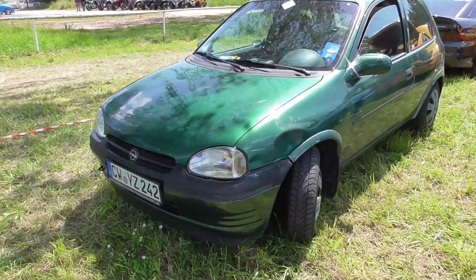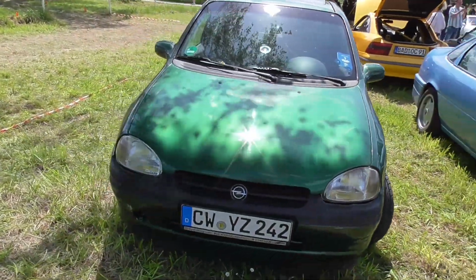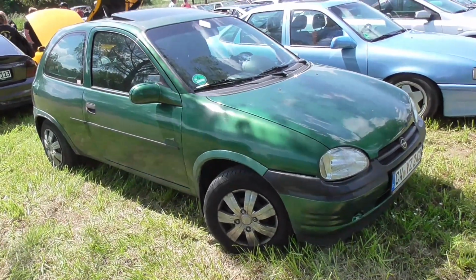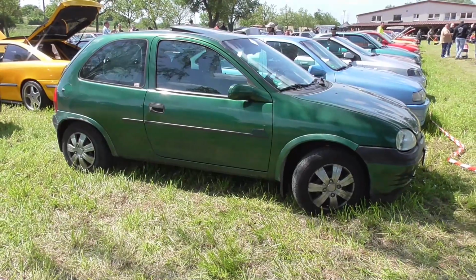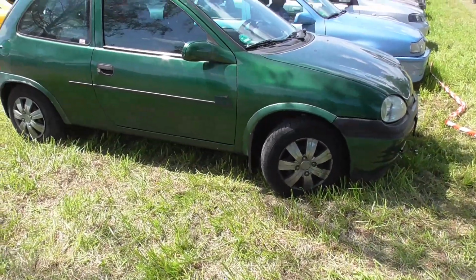My mom also had one like this, or actually my parents. Well, as I told you, my dad passed away in April. He still drove this one, but they had the 5-door one, but it was not in such a good condition.